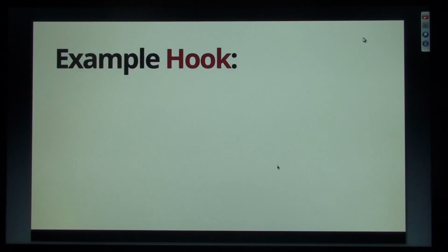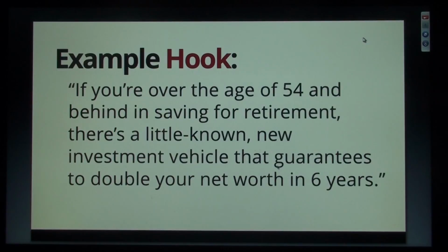So check this out. This is totally made up. But here you go. If you're over the age of 54 and behind in saving for retirement, there's a little-known new investment vehicle that guarantees to double your net worth in 6 years. So let's break this down. Totally made up, just for example purposes.